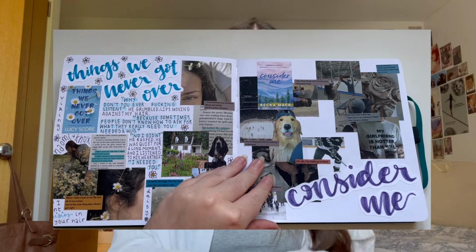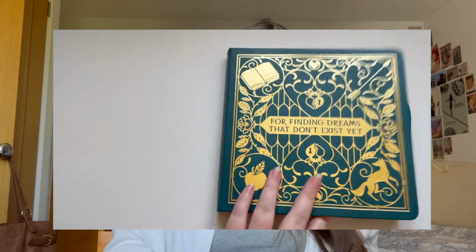I need to get back to doing this because I really enjoy it, but it stresses me out because I want it to be perfect. What's good about my other book journal is that I can just do it and not worry so much about how it's gonna look, because it just always ends up looking fine.